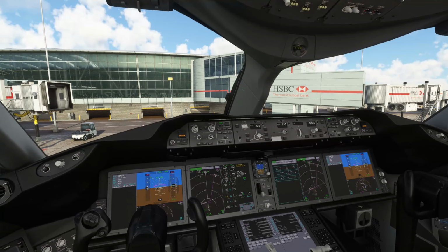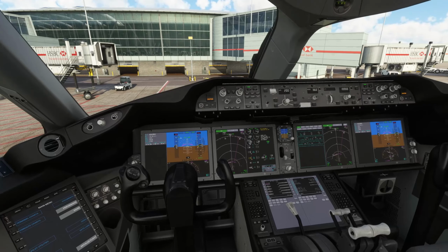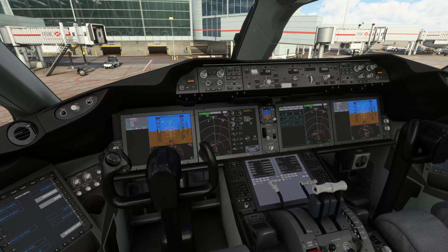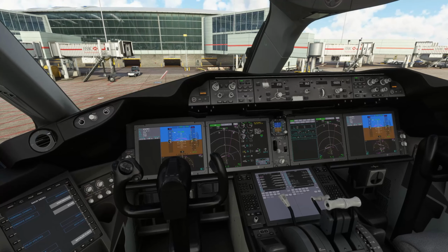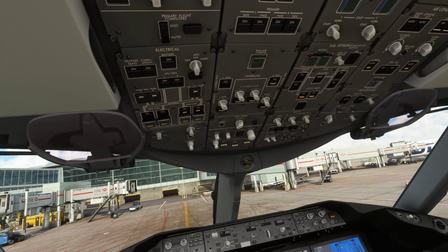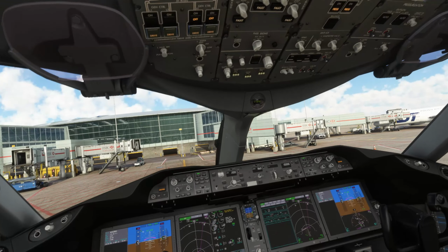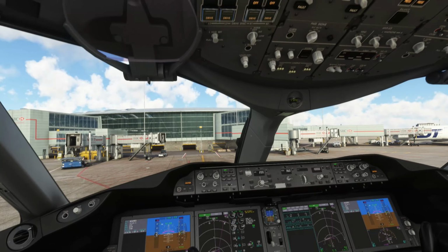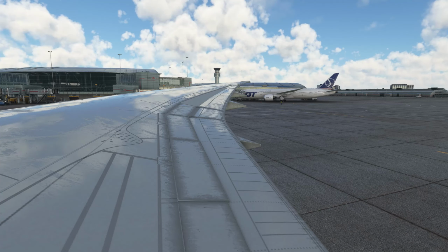Okay, I'm looking for the oil pressure, which we have, and the right fuel control switch is coming on. So now we monitor engine instruments. Two is coming up. And one is pulling. Fuel full.